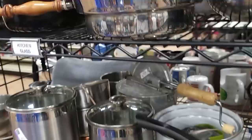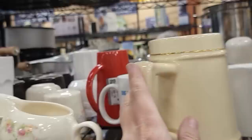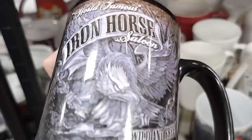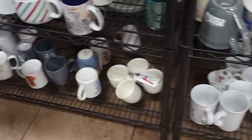All right, let's hit the mugs. Gosh, she found one Tiffany mug. Maybe they brought out another one since she shopped. Wouldn't that be cool? You know what I would do? I would probably go take it over to her because she's still here checking out. Iron Horse Saloon. Wild and Free. That's kind of cool. Cool motorcycle mug. All right. Nothing in the mugs right now.